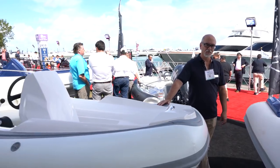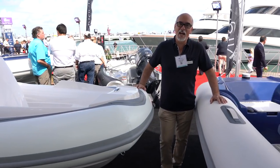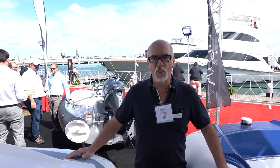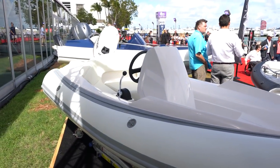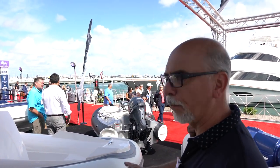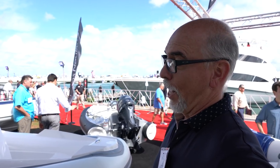I see this one here. This is a basic, really, really basic 305. It's the same 305 we have been in the market for the last 3 years, but with no options. Simple hypalon, simple steering wheel, simple cleat, simple everything. Good, so that means simple price? Simple price, below $30,000.